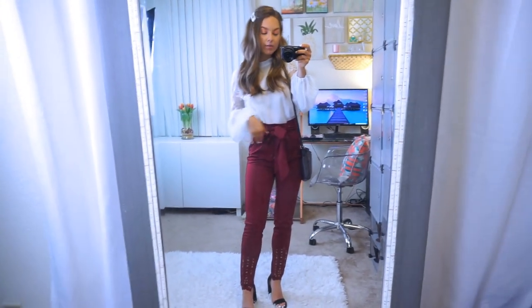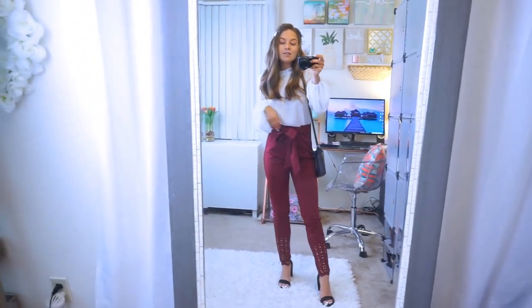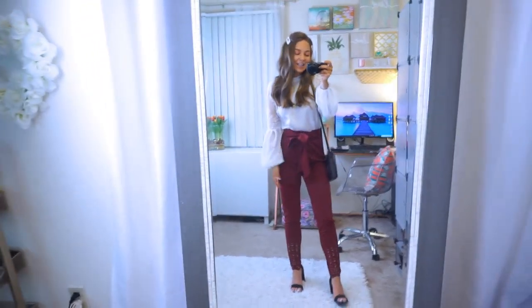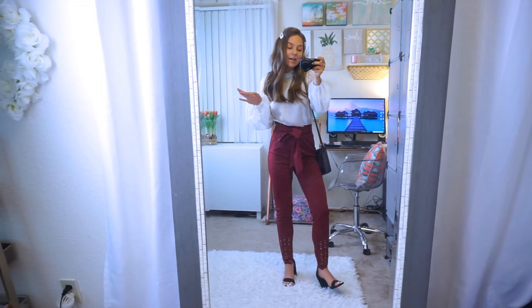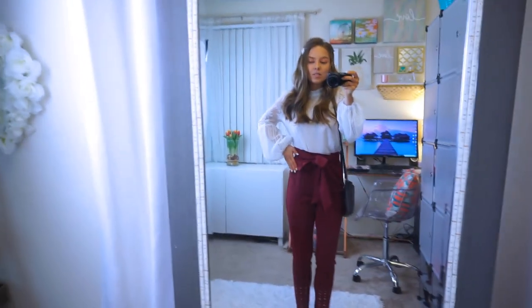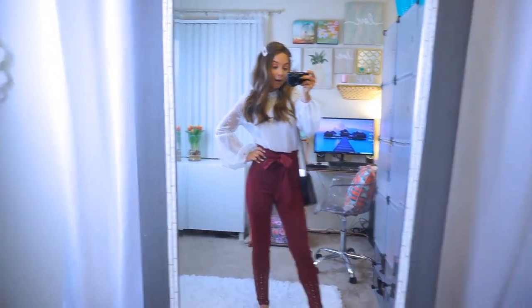You can do so many different things with these pants. So I love these. You're gonna be looking classy and sophisticated, look stylish, and you're gonna get so many looks, and you're gonna be comfy at the very same time. So these are awesome. I love them. I only wish they had pockets, but still, even without the pockets, I still love them like 110%.